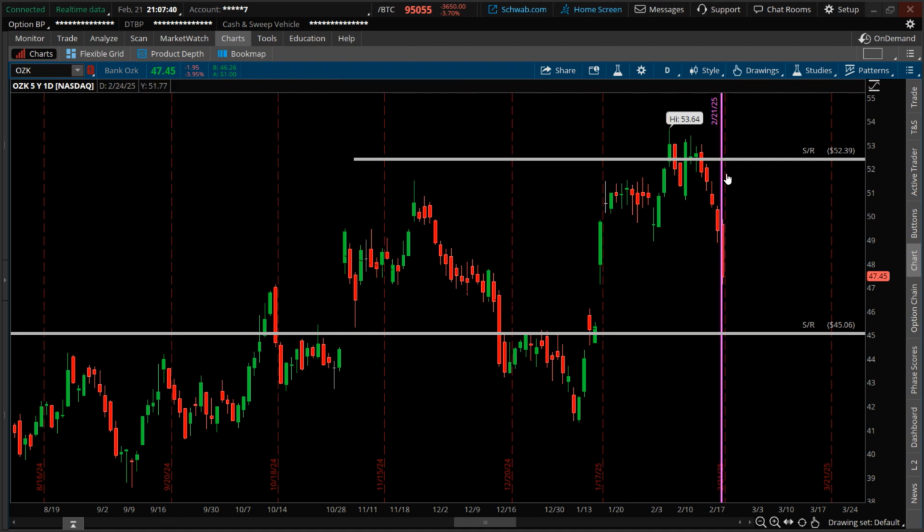So again, the purple trend line coincides with expiration Friday today, and as I was anticipating, there was a probability that price was going to start fading to the downside at or a little after expiration Friday. And in this case, it started fading on February 18th, the day after I did the initial review on February 17th. And we can see here that this past week, price has been trending lower.